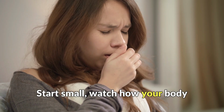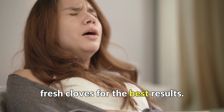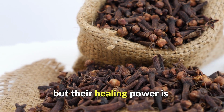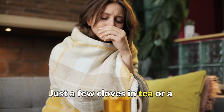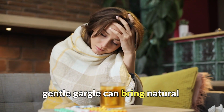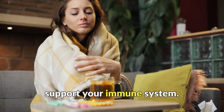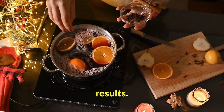Start small, watch how your body responds, and always choose quality, fresh cloves for the best results. In summary, cloves may be tiny, but their healing power is incredible when used the right way. Just a few cloves in tea or a gentle gargle can bring natural comfort to a sore throat, ease coughing, and support your immune system. Remember, keep it simple and use small amounts for the best results.